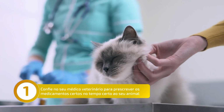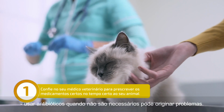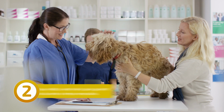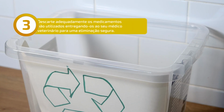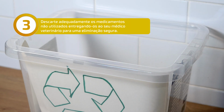So what can you do to stop antibiotic resistance developing? 1. Trust your vet to prescribe the right drugs at the right time for your pet. Using antibiotics when they're not needed can cause problems. 2. Follow your vet's instructions to ensure you're using the right dose for long enough. 3. Dispose of leftover drugs properly by returning them to your vet for safe disposal.